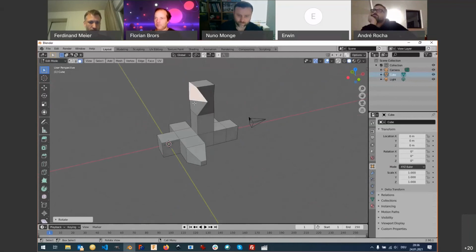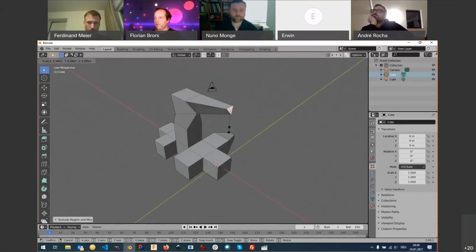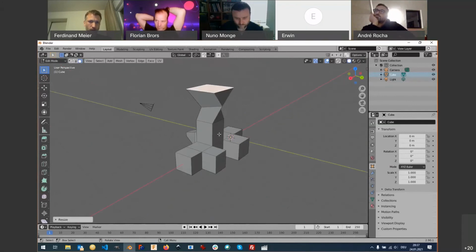And I can also extrude faces that are not flat, like this one. And I can make it smaller. Or I can just pick a random face and make it bigger. And yeah, so this is how all 3D models are made. You pick stuff and you extrude it.